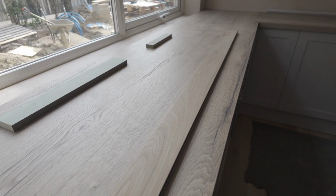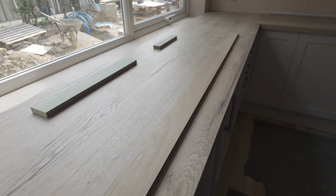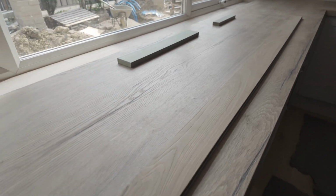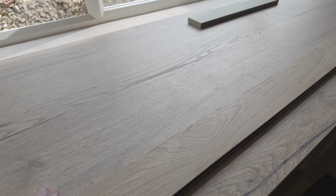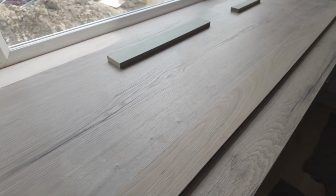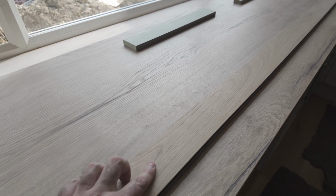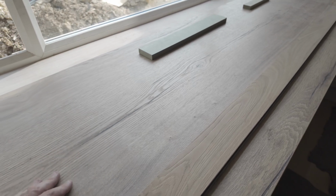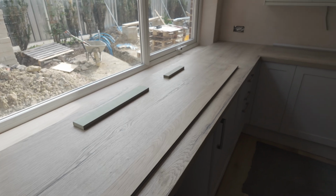One thing we've not really been able to see is the floor up against the units, because all of the floors have the floor protection on. I found an offcut, and this is why we changed the worktop. Did I say units? This is why we changed the worktop, because our floor had this sort of detailing in it, and though it's not a match, we wanted it to look similar to the flooring if we could.